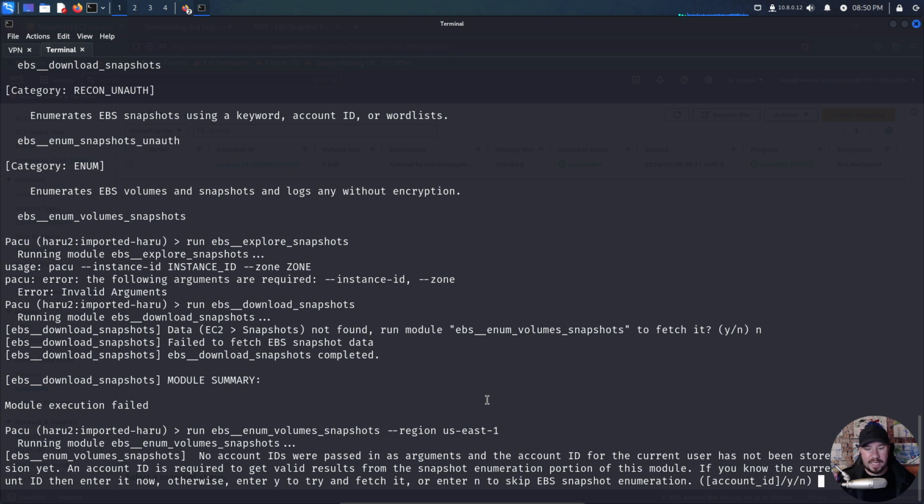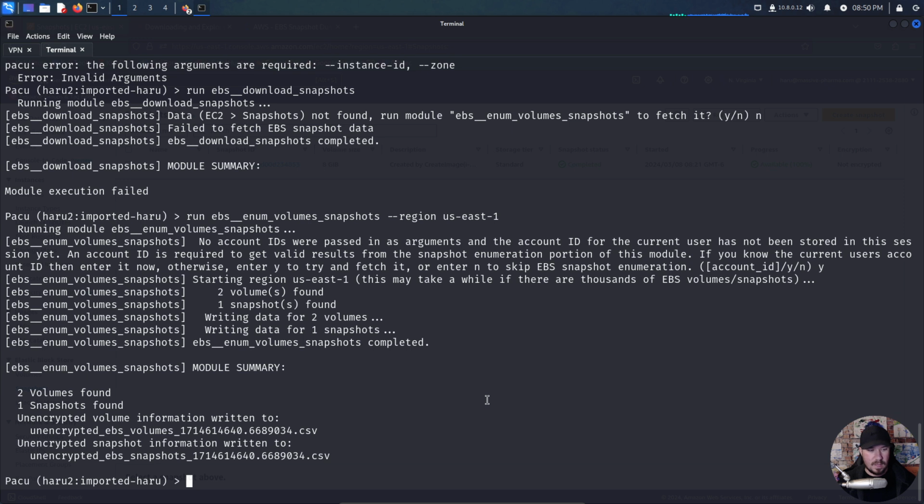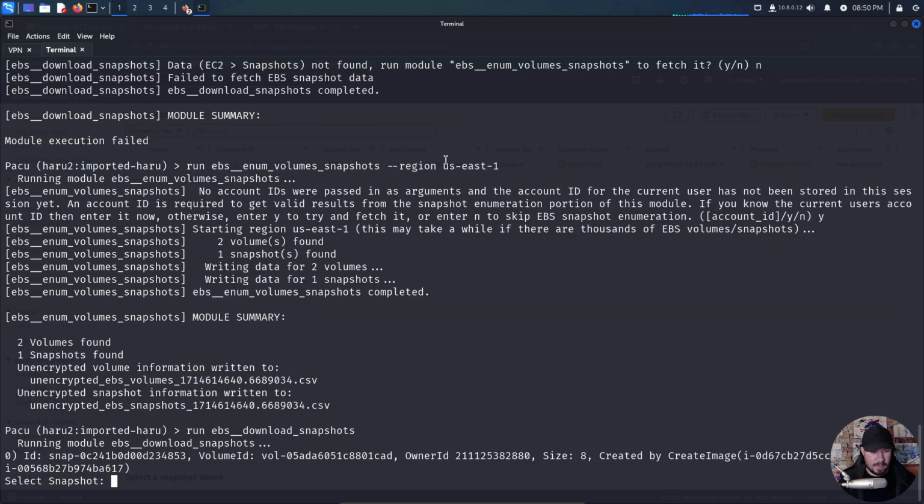And it says no account IDs were passed, blah, blah. We can hit Y so it automatically gets our account ID. And there we go. So we have 2 volumes found, 1 snapshot found. Now we should be able to run our command to download the snapshot. Download snapshot. And now we need to select the snapshot. You can see we only have one annotated by the 0 here. If there's multiple snapshots, it'd be 0, 1, 2, 3. So we just want to say, hey, we want snapshot 0.